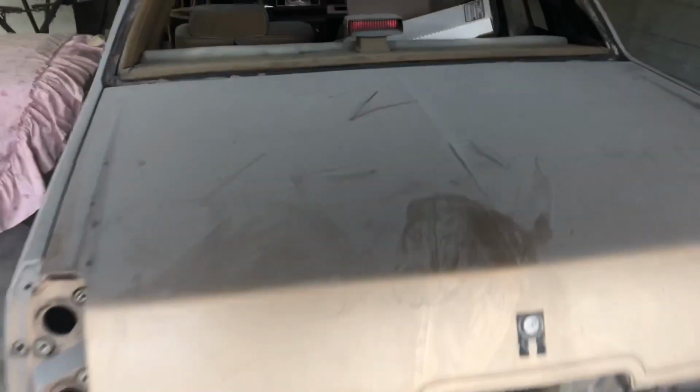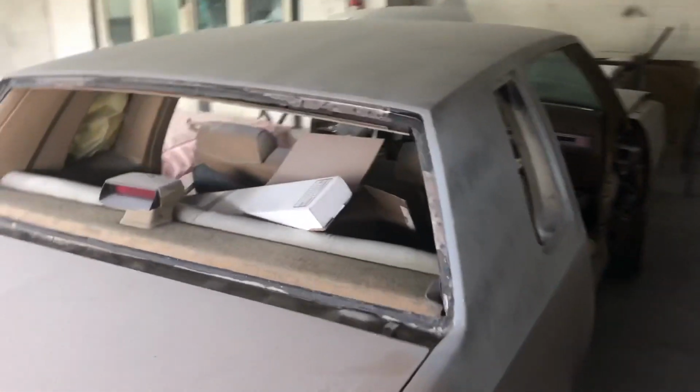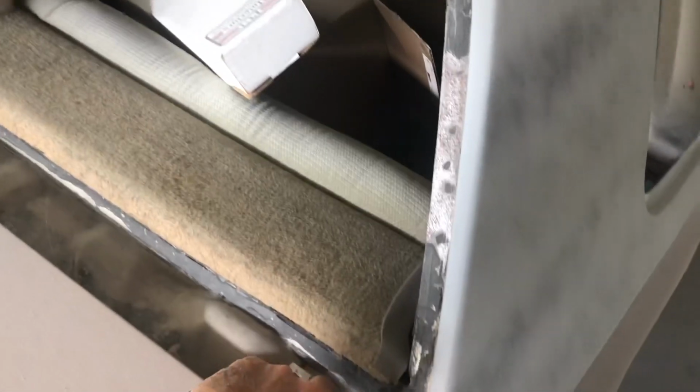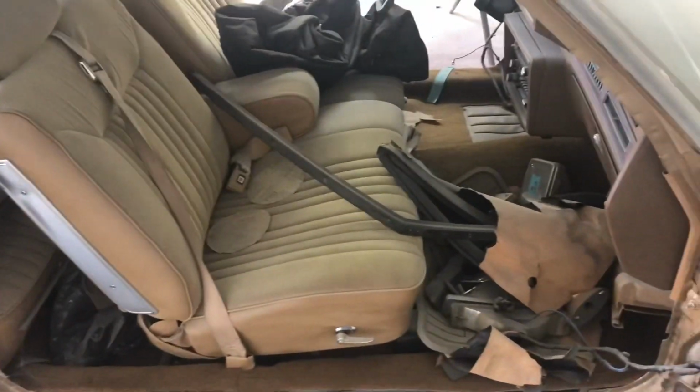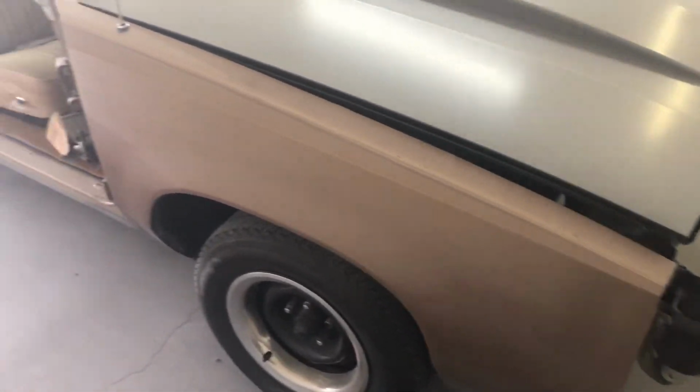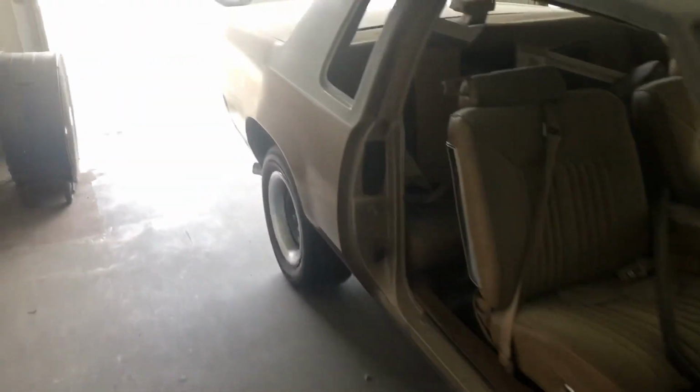Guys, here's the update on the Cutlass. Probably can't hear me because I got fans and stuff going on, but all the glass is out of it. They're resealing all the body seams around the windows. Got it all primed, roof's all primed. Interior dirty as a mug, have to rip that all back out. Got the hood all mounted on there. So this is about the only side that's not in primer. A little bit to do with the roof still. That's just all dust.